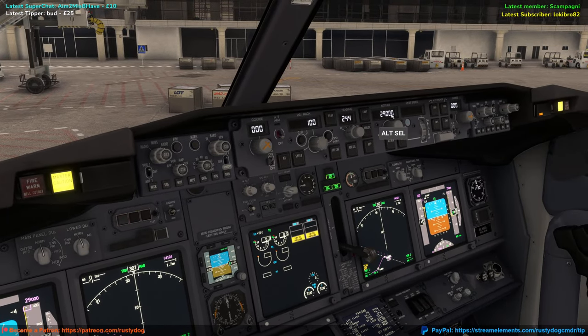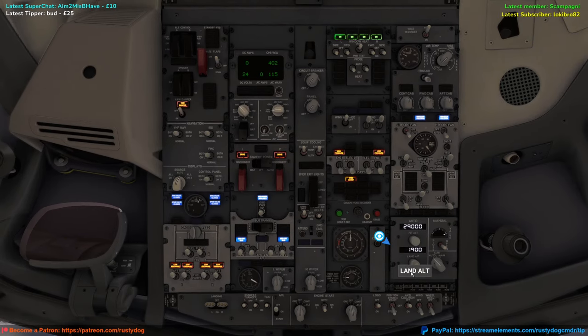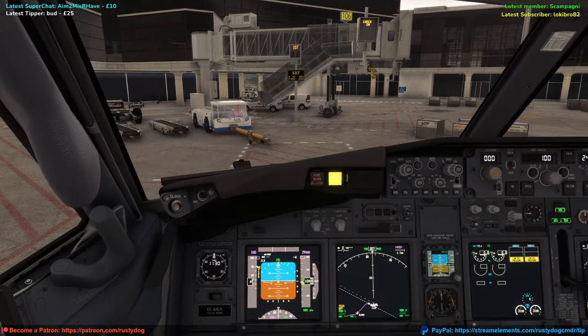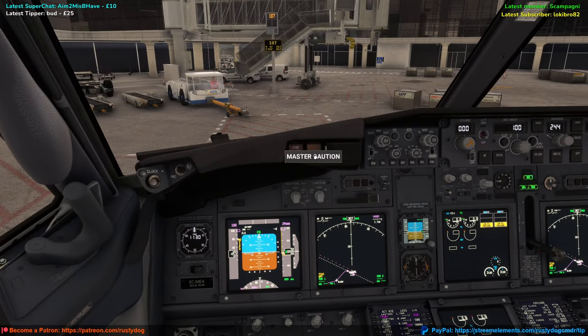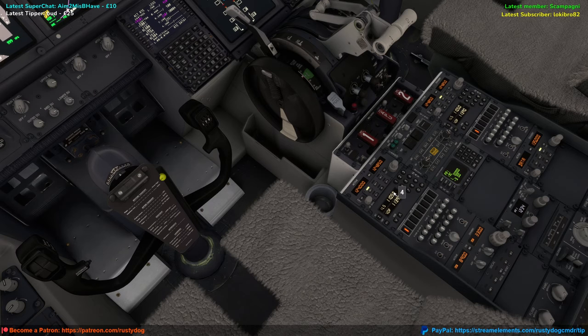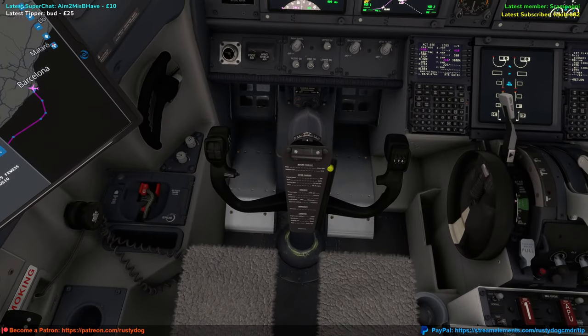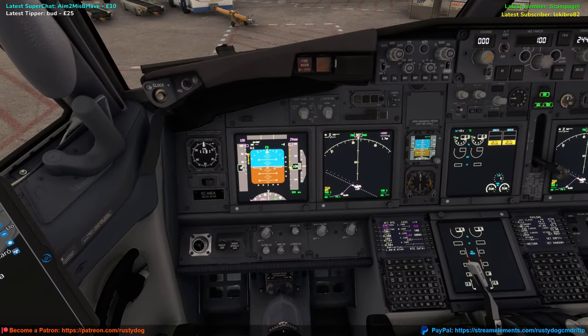Right, so we've got the cruise altitude, we've got the two altitudes here for the cabin pressure, also decision altitude, we'll put that in while we're flying. Same with the ILS frequency, which we'll stick in down here. And the approach course, which we'll set later as well.